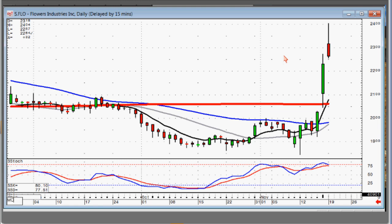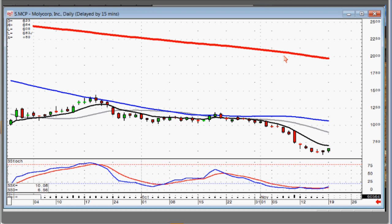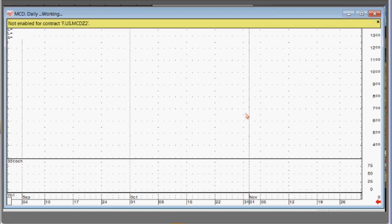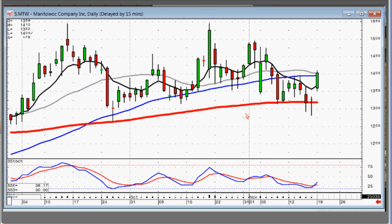MCP. That's starting back up, but if I was buying it on positive trading tomorrow, I'd just be very diligent as far as watching what it does once it gets to the T line. McDonald's. Doji gap up, closing right on the T line. Another one that if it opens positive, you can be buying. You just have to be careful what the magnitude of your return is going to be, because McDonald's obviously is an institutional trader.